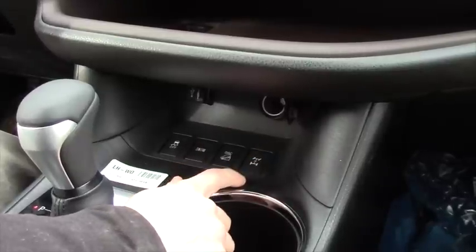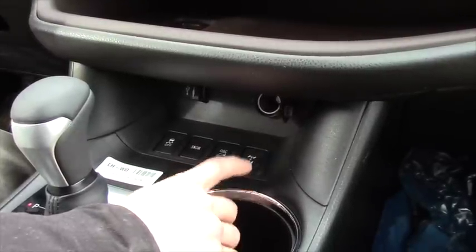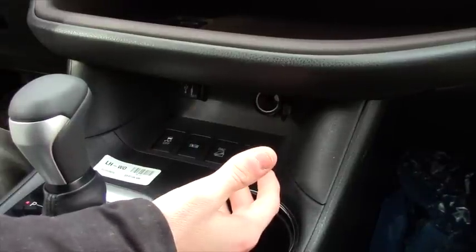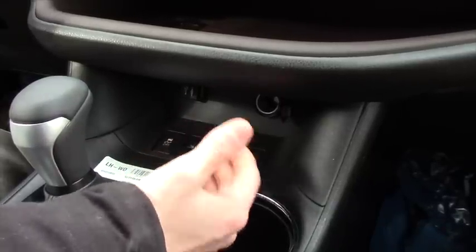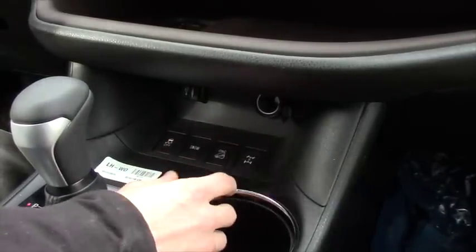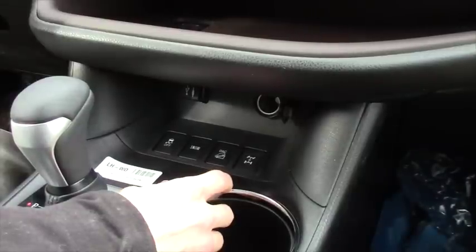And the last button over here is going to be your four-wheel drive lock. So not only is this going to be an all-wheel drive vehicle, but you can actually lock the power in 50% to the front and 50% to the back, just like you would in a Tundra or a Tacoma or any other four-wheel drive based vehicle.